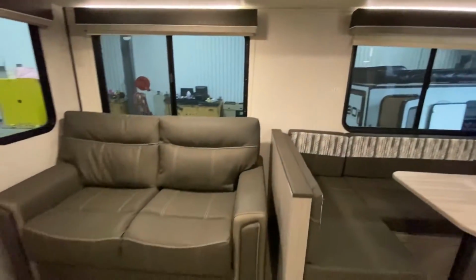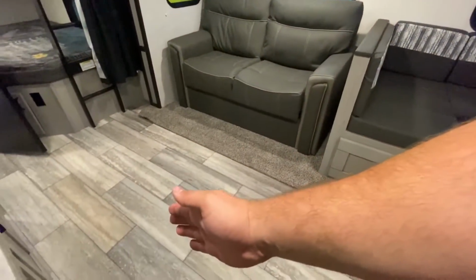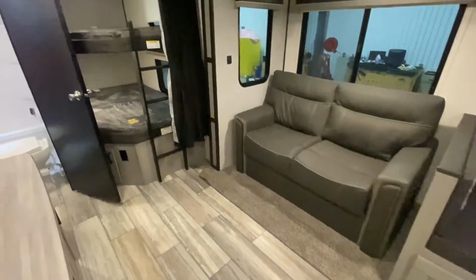And right over here, you have your nice pull-out couch. Get some additional sleeping there. It'll come out to about right there. Just enough space so you can sneak on by.